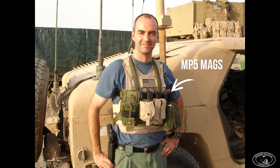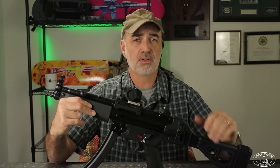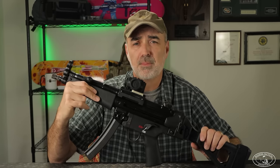Now these MP5s stayed in Iraq, and as teams rotated out of locations, when they came to that location, they would fall in on a bunch of MP5s.